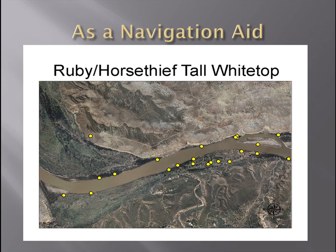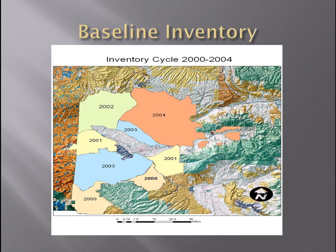The perennial peppermint patches are in a really worse state. So it's a super tool. A little bit of the big picture part of it. This is our field office represented by the shaded area. This was our inventory process.